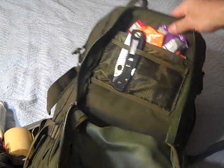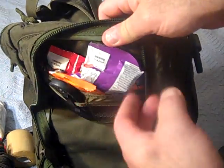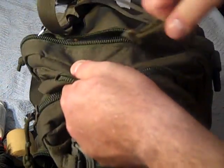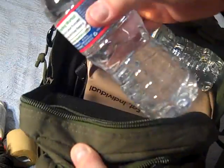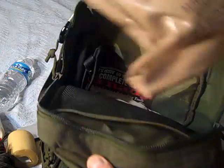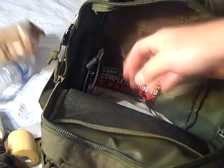Oh, I needed that. Alright, basically got our carbohydrate supplements. And of course, going to the back. Big one. We've got not one, not two, but 2 waters. And an MRE, just in case.